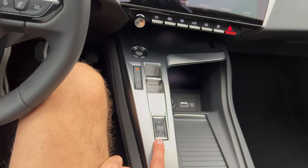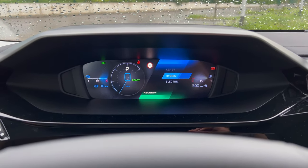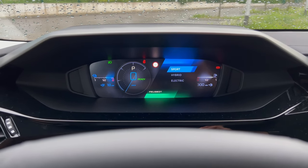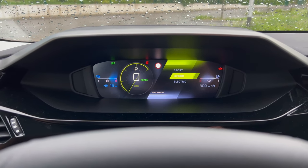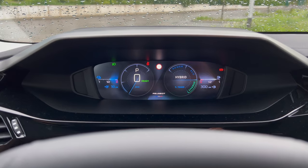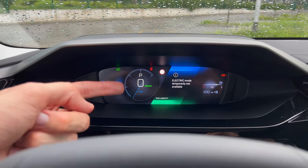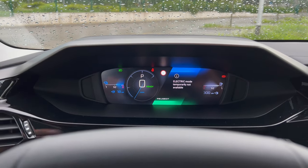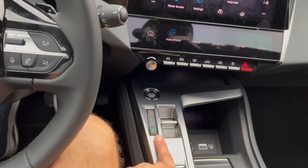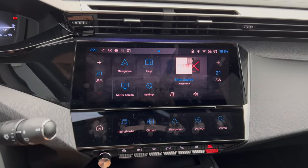Of course, cutting this in, driving modes, you can see here if I press hybrid, sport, it changes colors, hybrid, and then electric. If you're driving electric, the speedometer changes into the blue color, then it's driving electric, otherwise it's white. And for the recuperation, you press B, nothing shows on the cockpit in that case.